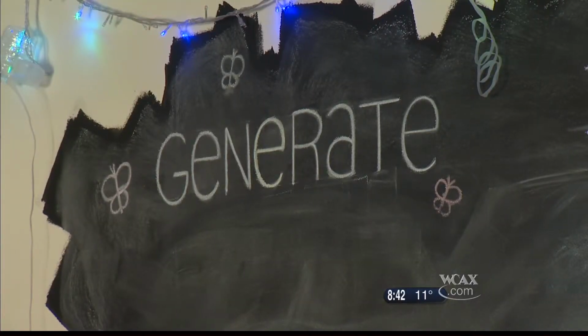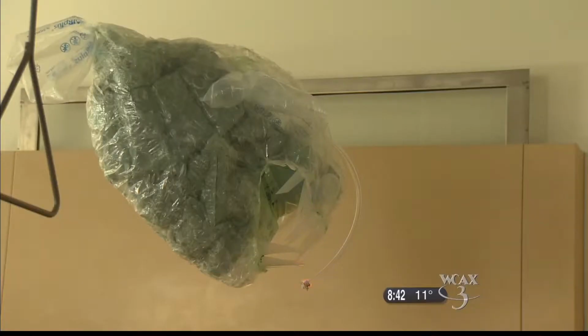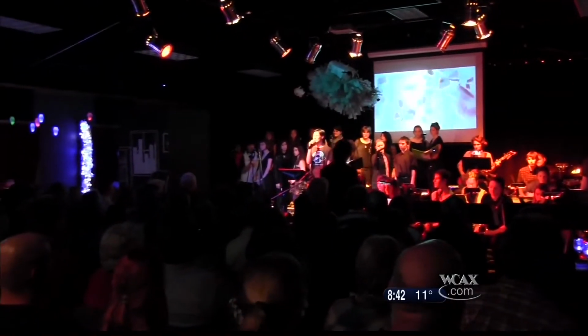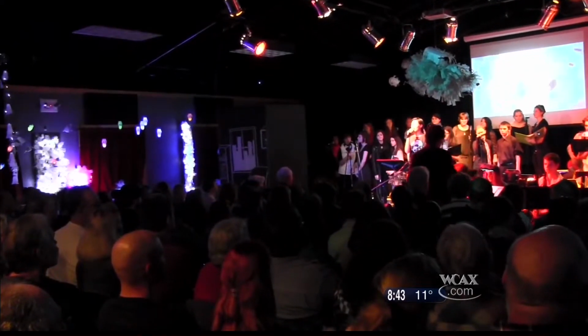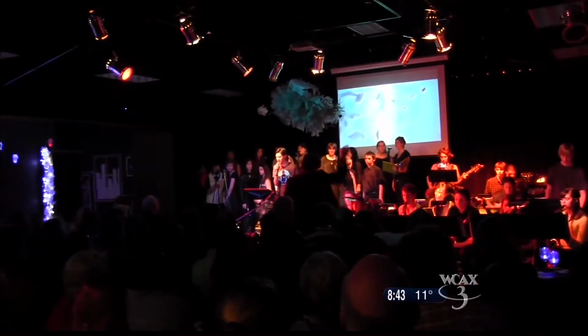Students used milk bottles from the cafeteria and lights to create sea creatures. Me and my friend, we made this anglerfish, and it's like a stuffed animal almost. We used plastic packing bags to fill it, and bubble wrap. Because much of the opera centers around the Pacific Ocean garbage patch, reusing trash seemed like a natural fit.